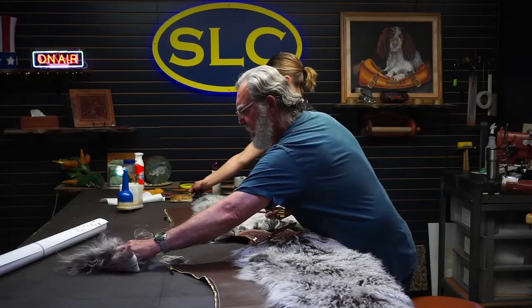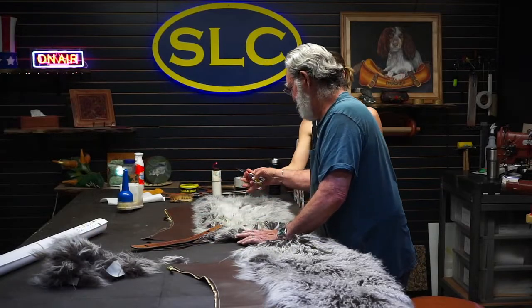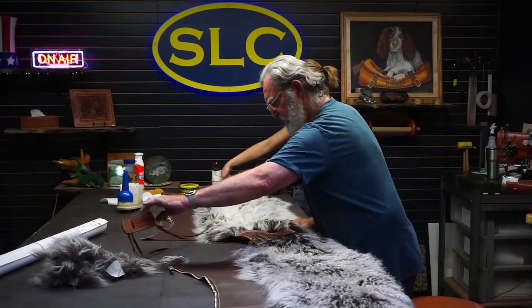I think you're missing a welt. You're done sewing, right? Yes. I hope.